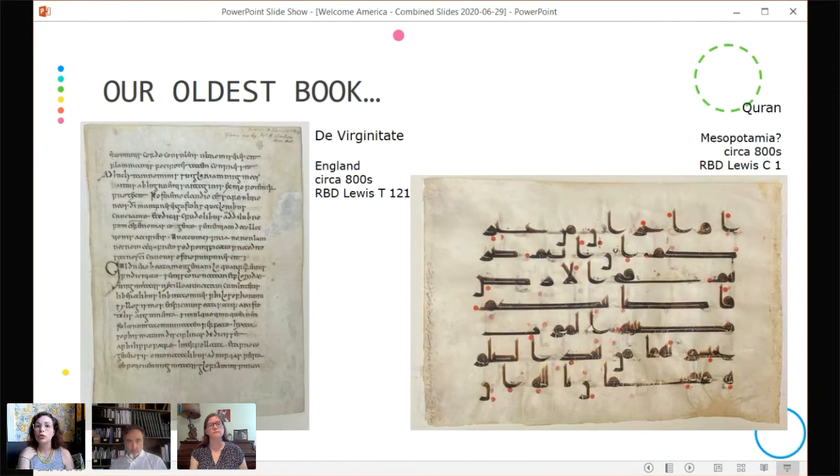Or maybe you meant oldest codices, which is the fancy term for book-shaped books. We have single pages from the 9th century. The one on the left is from England, written in Anglo-Saxon, one of the ancestors of the English language. The one to the right is a page from a Quran that was copied in Iraq. Both of those are manuscripts, which means they were written by hand.